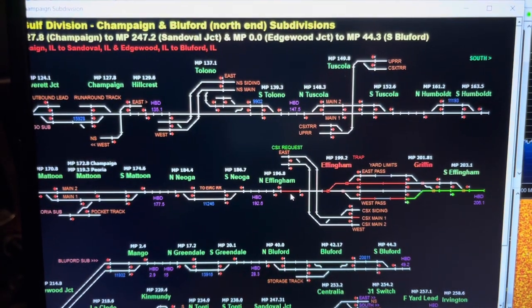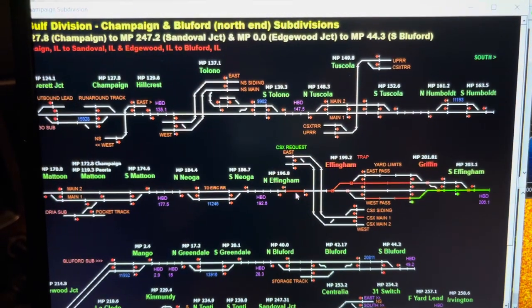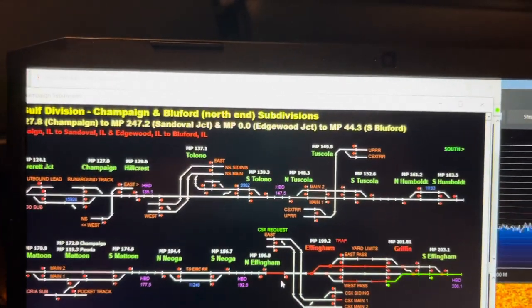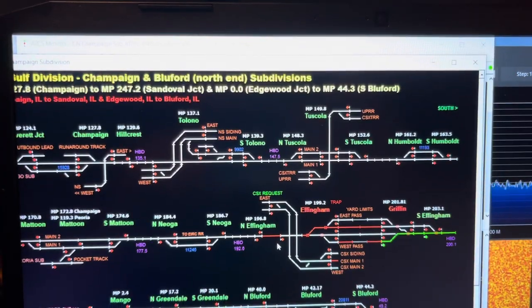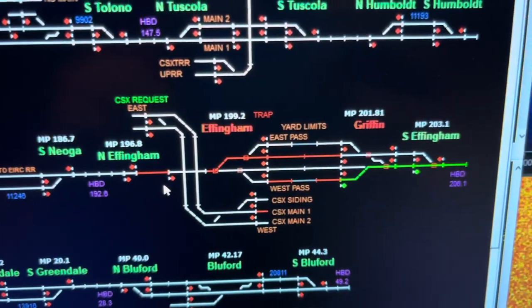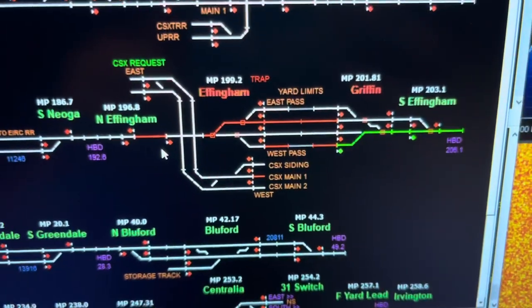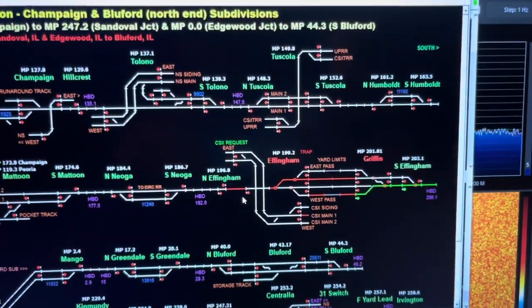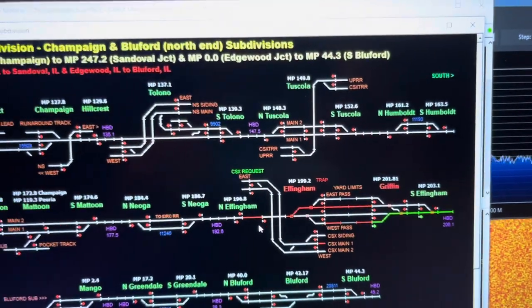There it is in this block now. I don't know why it didn't fill this one in, but now it's in this block. That was an interesting horn that had trap. I've never seen that before, trap. Interesting. Very cool stuff. I'm digging it.